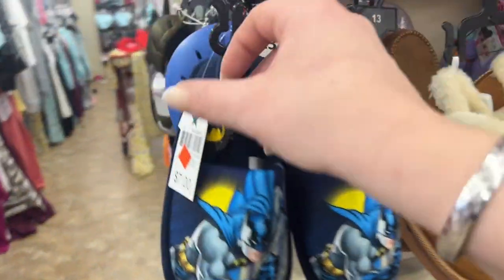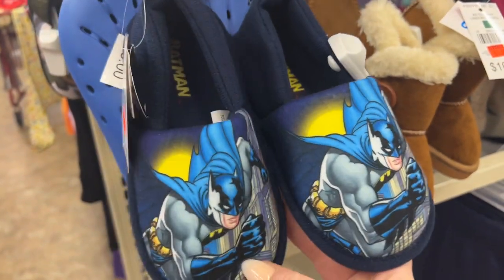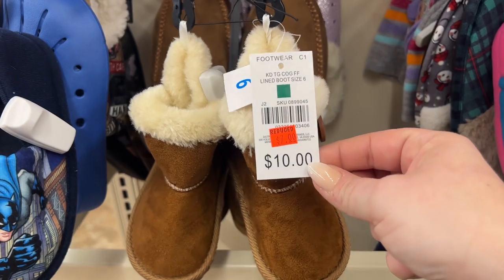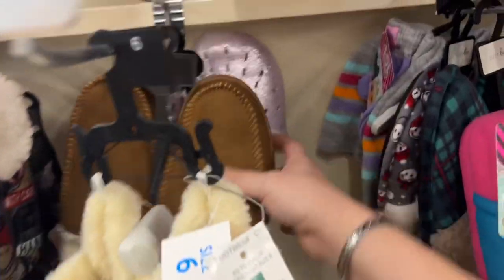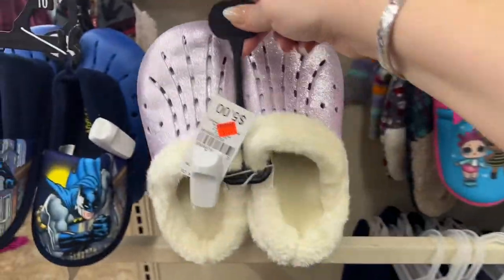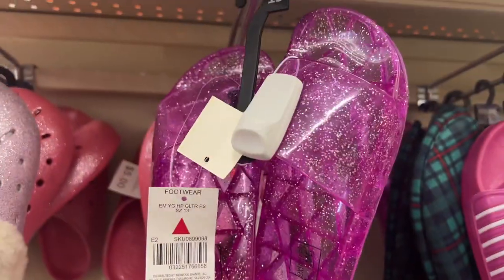But look at these. Oh, okay, here's some more markdowns. $2.75 for some Batman slippers. We have a reduced item over here of $7 that was $10. Let's see what else we got. Oh, look at these. These are now $4 from $5, a buck off. They were $5 and they're now reduced down to a buck.